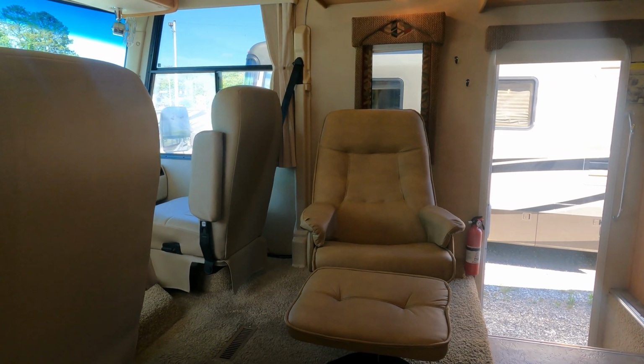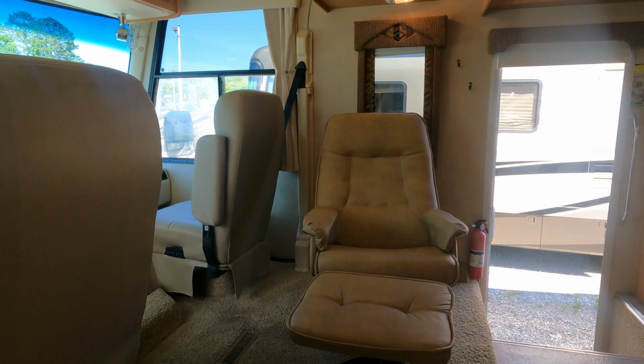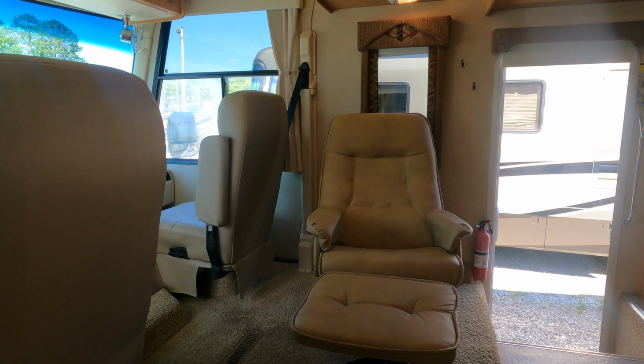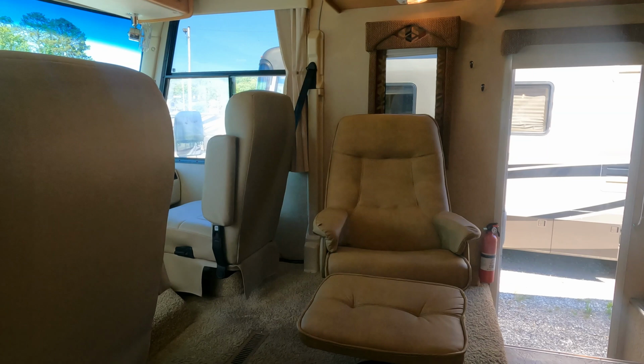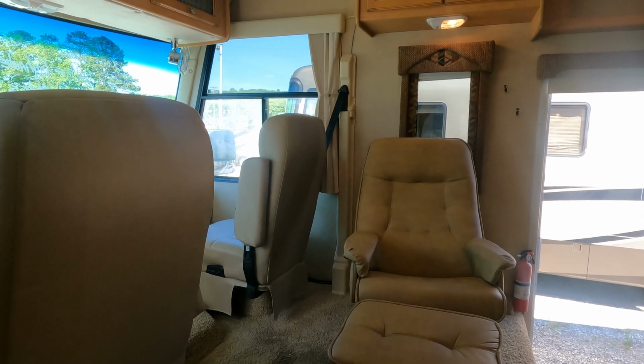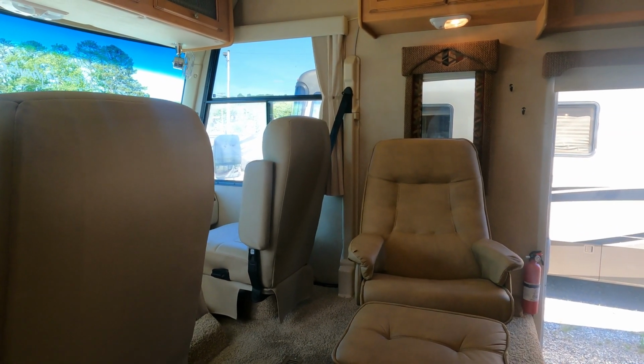We'll put gas in it so you can run the generator. We'll have some water in the tanks. You can check the water system out, run the generator. You know, fridge is cold, you can run the roof airs, you can turn the lights on, play with the slide outs. Check it out any way you want to before deciding to buy it.